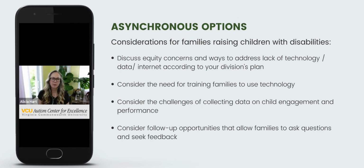And of course, there are considerations for asynchronous options as well, because we still have to discuss equity concerns, and we have to address lack of technology, data, or internet. We have to do that all in accordance with your division's plan. We still need to consider training for families to use this technology, because I'll tell you, a lot of the learning management systems out there, like Canvas or Blackboard, they're not always intuitive. Sometimes they are, and they're getting better, but there are still some things that we're going to help families with in terms of logging in. How do I access that information? What if I have some problems getting to a video that's been included? So think about ways that you can train families and maybe even answer some frequently asked questions.